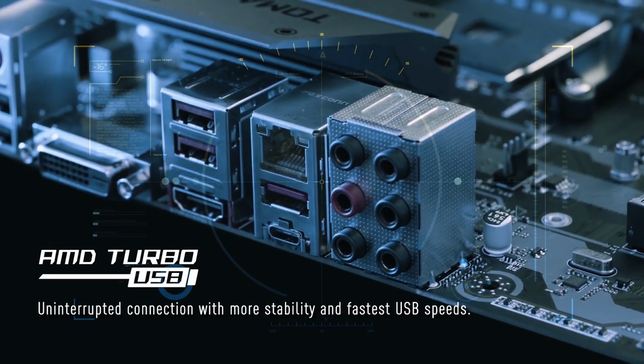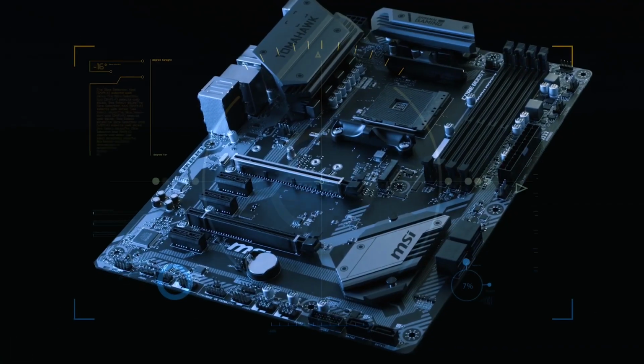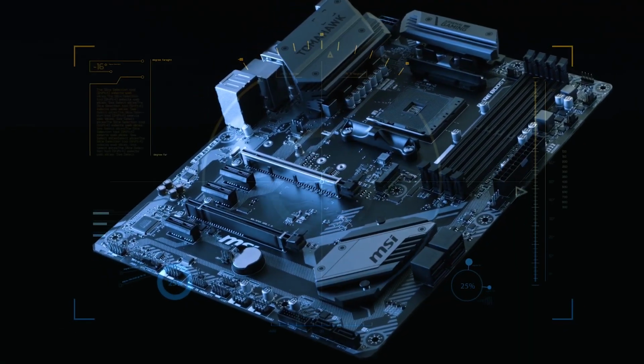MSI does have an excellent warranty service, and it is up to 3 years. You can get MSI's Tomahawk Max 2 for $114.99 USD at current market price.